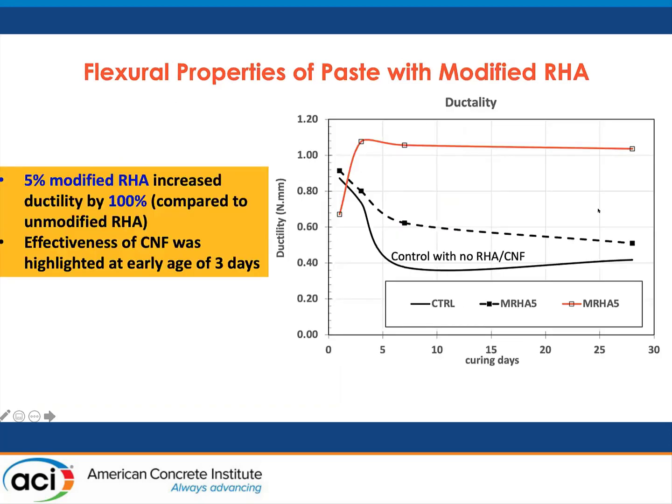The other important derivative of flexural strength was ductility. It means the area under the curve after the first cracking. And you also see that the increase in ductility from rice husk ash coated with carbon nanofibers was up to 100% at the very early age of 3 days, if you compare it with uncoated rice husk ash and the control with no rice husk ash and no carbon nanofibers.